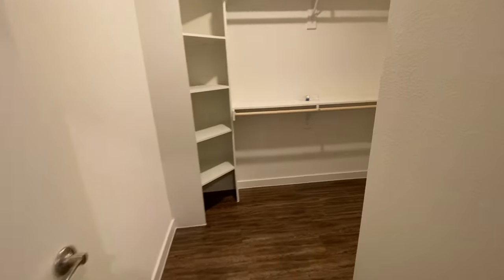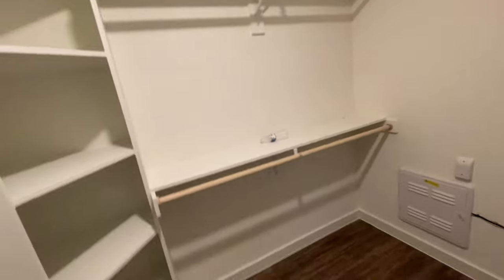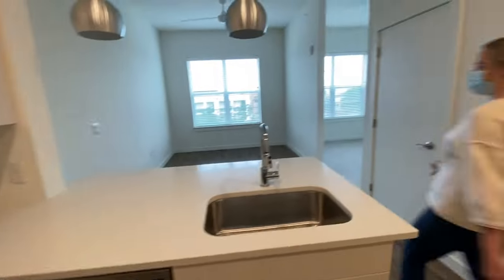And you said this is the studio? Yes, this is the studio for $997. Okay. And then the closet's right there. Okay, I do like this. So no key fob, just the actual pad itself? Exactly. Okay, I do like this. So this is the open concept one. Extra storage.